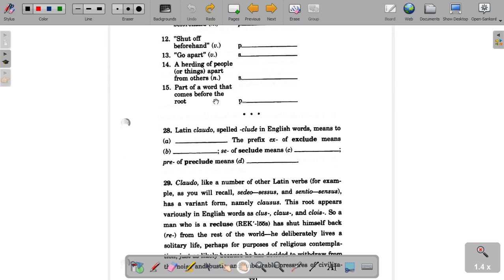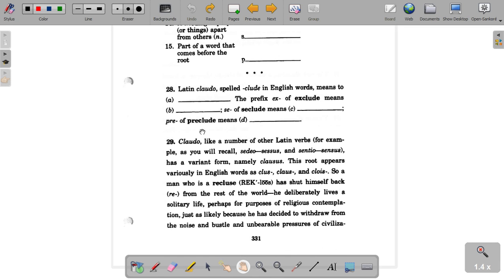Segregation. This word would be segregation. And then part of a word that comes before the root? Prefix. Prefix, correct. Very good. So Latin claudo, spelled clud in English, means to do what? Shut. To shut, good. The prefix se, of course, means out of, and then se means? Apart. Apart, and pre means? Before. Before, very good.